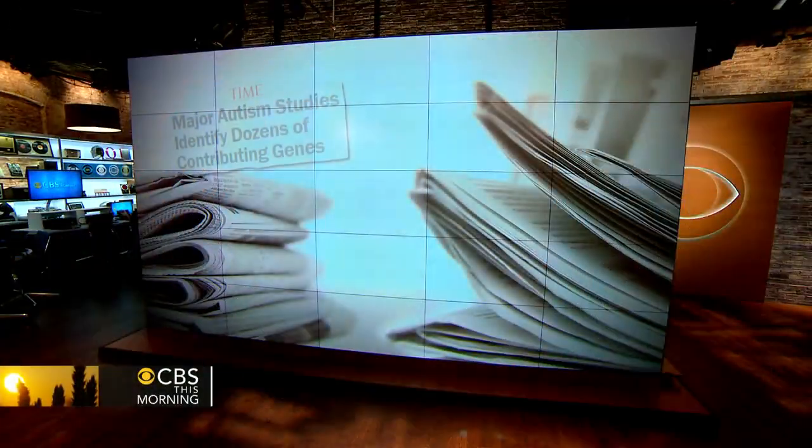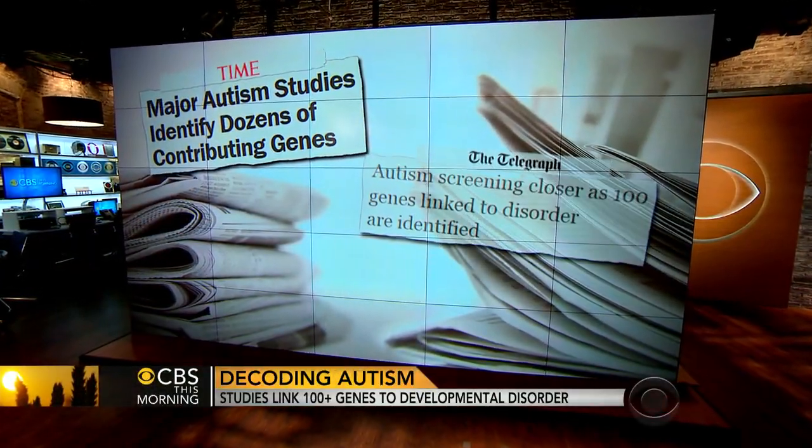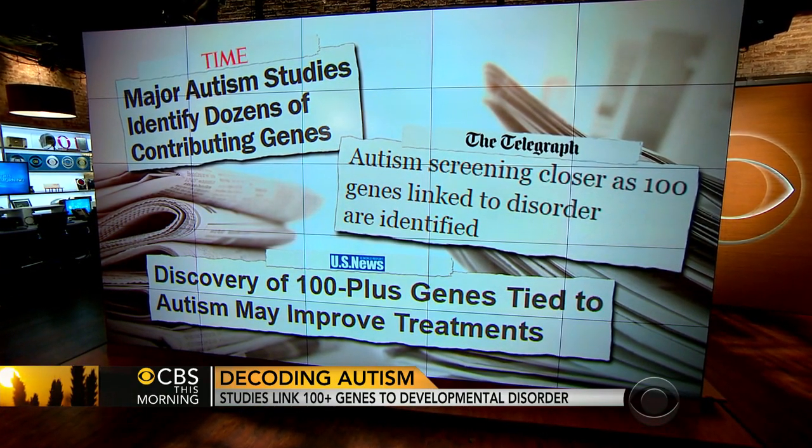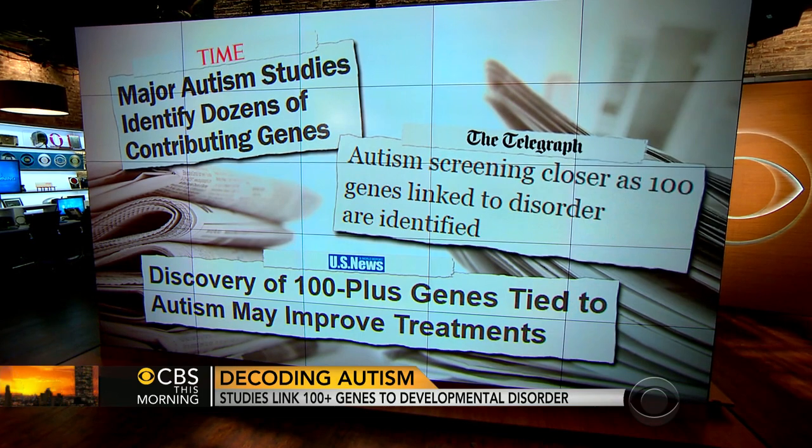Cracking the code of autism. Two large new studies identify more than 100 genes involved in autism spectrum disorders. Now, scientists are calling these findings a major turning point in understanding how mutations disrupt nerve networks in the brain.